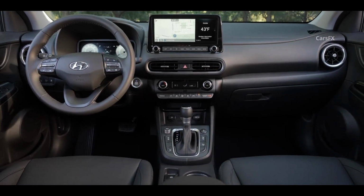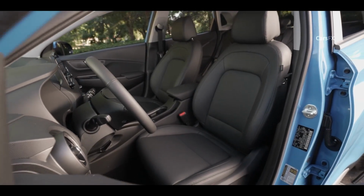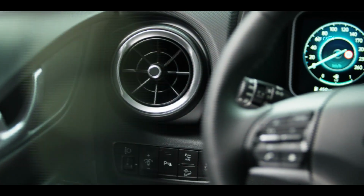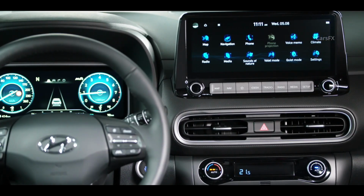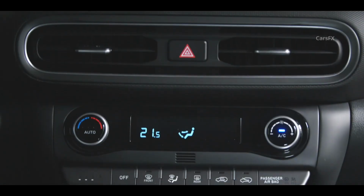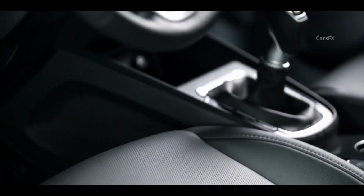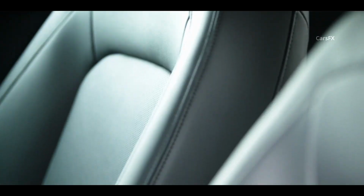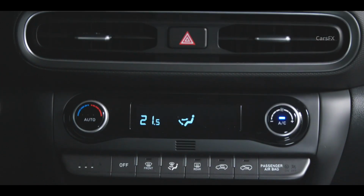Jumping inside, Hyundai's designers managed the tough task of bringing the charm of the Kona's exterior design to the cabin while maintaining comfort and convenience. The dashboard features a clean and uncluttered layout with a floating infotainment screen at the center and air vents that are integrated into the design. The cabin is well put together with a mix of soft-touch plastics, cloth and leather upholstery, and metallic accents. The climate controls feature physical knobs and buttons, which is a plus.